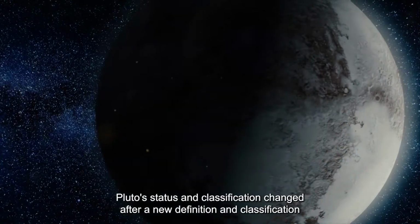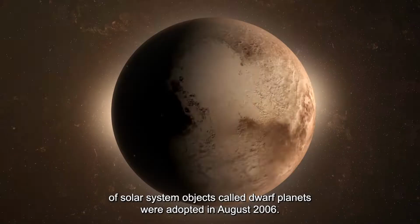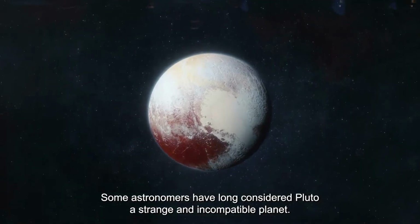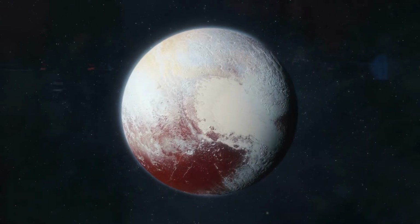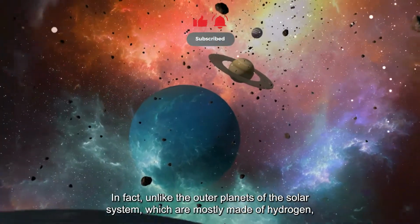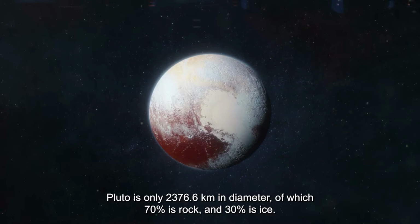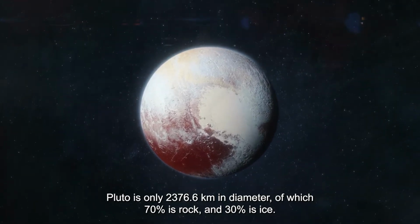Pluto's status and classification changed after a new definition and classification of solar system objects called dwarf planets were adopted in August 2006. Some astronomers have long considered Pluto a strange and incompatible planet. In fact, unlike the outer planets of the solar system, which are mostly made of hydrogen, Pluto is only 2,376.6 kilometers in diameter, of which 70% is rock and 30% is ice.